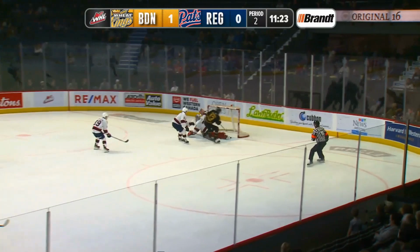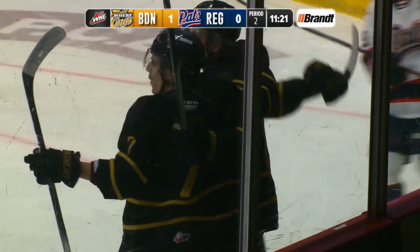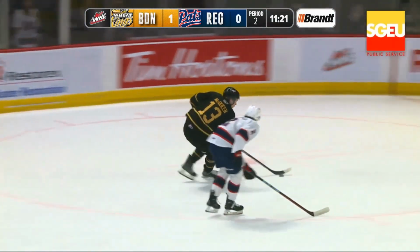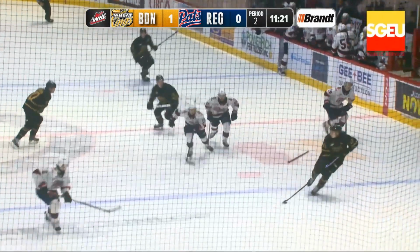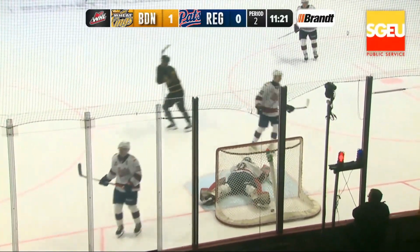Like, look at this little move right here. See how he drives the net? He's got that motor. Look at this. Watch this. Just kind of protects the puck, shields the puck, and he cuts it in the net and he buries it. So yeah, he's not afraid to get into those dirty areas, as they say.